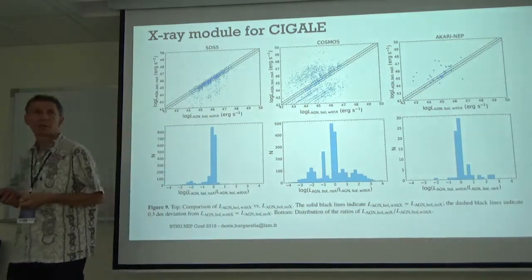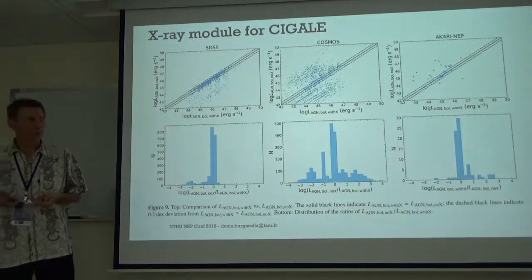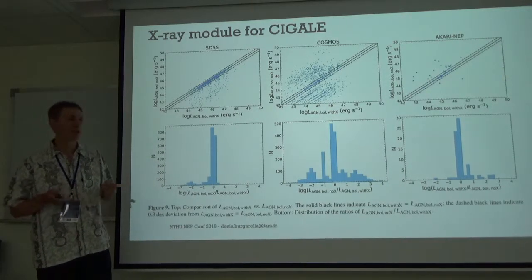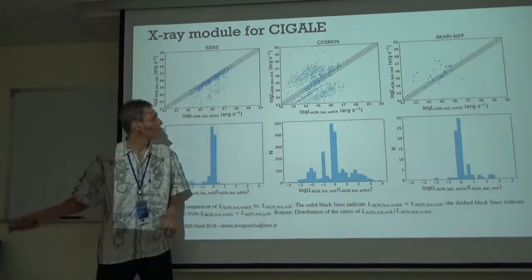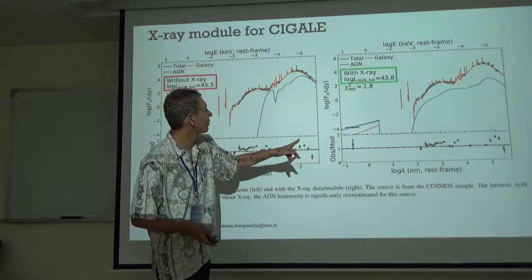Well, it's because you're missing the mid-infrared that you have in NEP. Well, yes, probably. This one, we don't have mid-infrared here, but it's very bright. I don't have the luminosity, but that's 20-ish or 22, something. But here, I will check. Is it? Well, I think that's Cosmos 1.